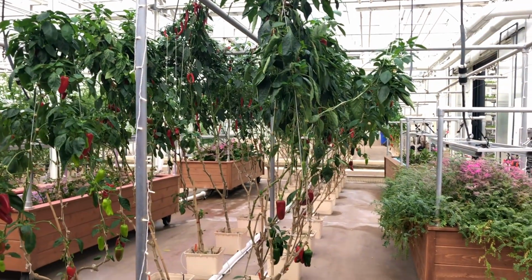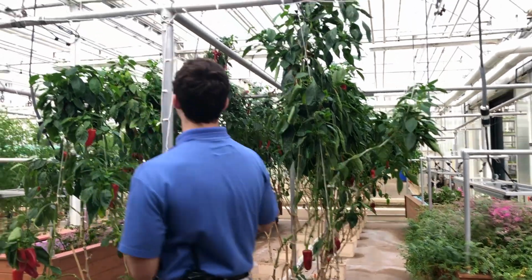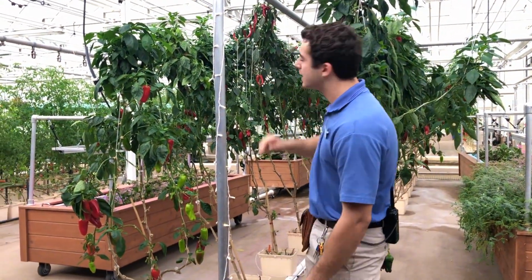Over here we have our peppers. We have two types of peppers up here. We have our Aruba peppers and we have our Mesilla peppers. Aruba are going to be more like that bell pepper, whereas Mesilla peppers, those long skinny ones over there, are going to be more like a spicy chili.